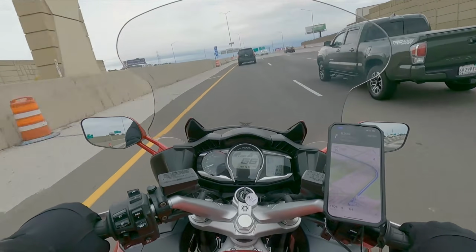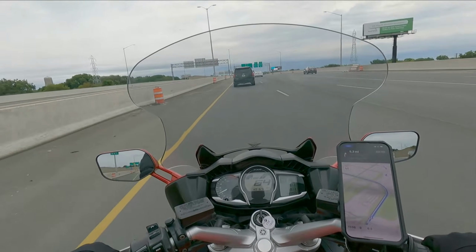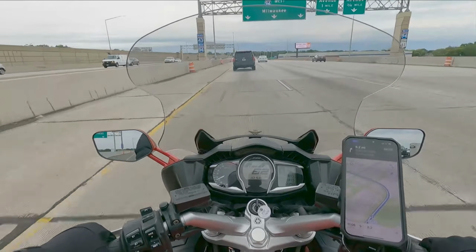But again, if you want a good middleweight bike, if this is your only bike and you're going to do some mid-level touring, this is your bike. Great. Get a trunk if you need to, and you're good to go.